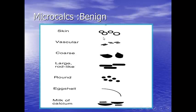We have the skin calcifications. The skin calcifications are usually bizarre shaped, polygonal. They have a lucent center inside, and they have a relation to the skin, which sometimes we say is the tattoo marking of the skin calcification with the skin. Vascular calcifications, the tram line calcifications, coarse dystrophic calcification, or the large rod-shaped calcification that you used to see with plasma cell mastitis. The rounded punctate calcifications, the eggshell calcification, and the milk of calcium type. These are all benign entities.